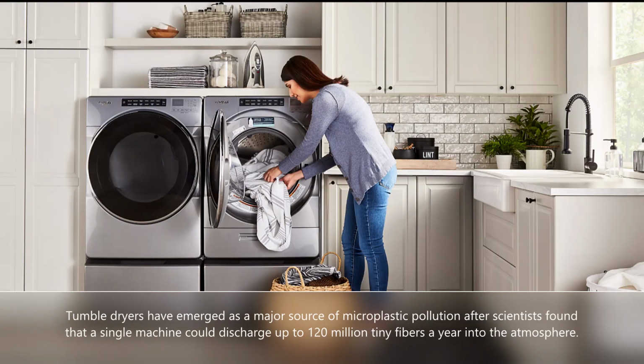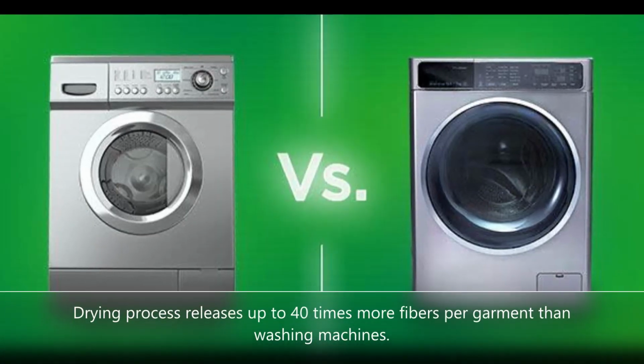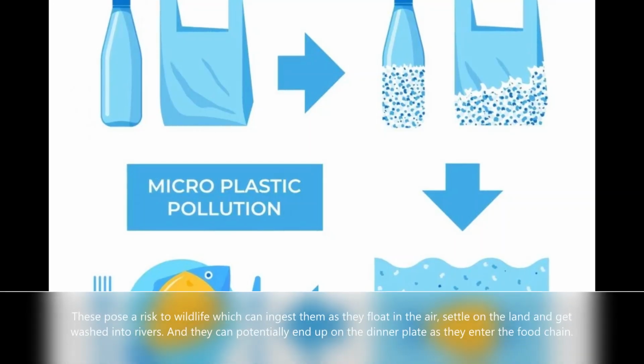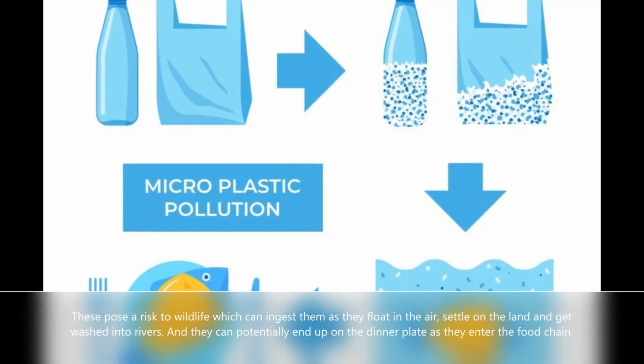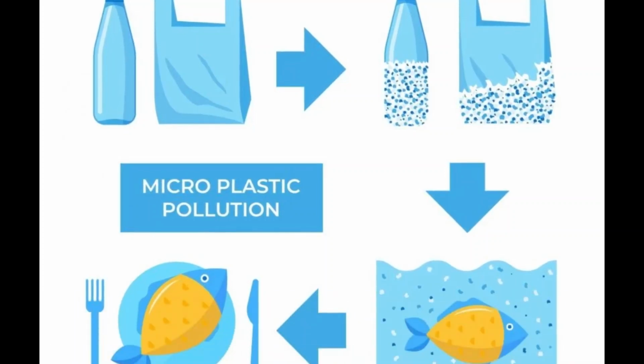Tumble dryers have emerged as a major source of microplastic pollution after scientists found that a single machine could discharge up to 120 million tiny fibers a year into the atmosphere. The drying process releases up to 40 times more fibers than washing machines. These pose a risk to wildlife, which can ingest them as they float in the air, settle on the land, and get washed into rivers. And they can potentially end up on the dinner plate as they enter the food chain.